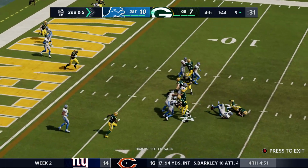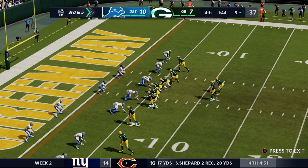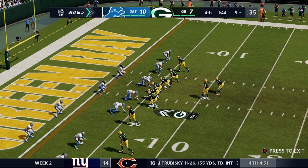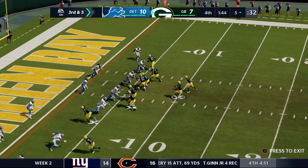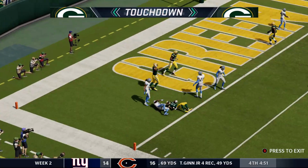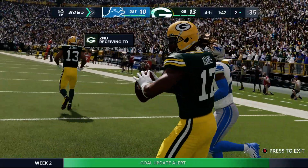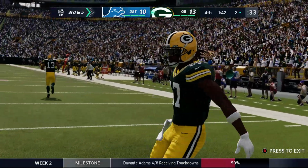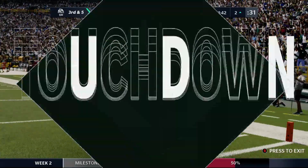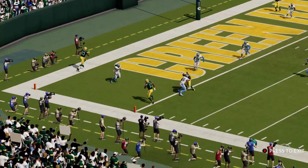2nd and 5 now. Rodgers. Oh, hit as he throws there, incomplete. They come up now 3rd and 5 following the incomplete pass. 3rd and 5. They'll look to throw. And he's got it. And he will get this into the end zone. Touchdown, Green Bay. Davante Adams, his 2nd touchdown of the afternoon, and the Packers have taken the lead.